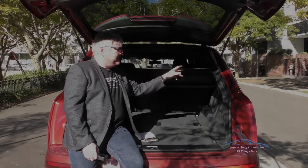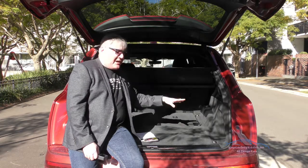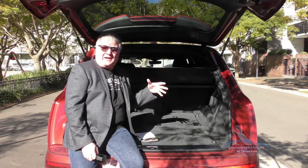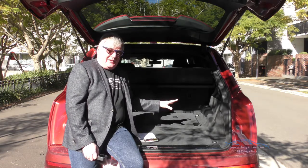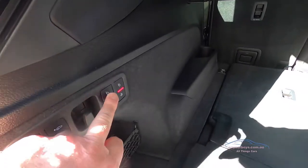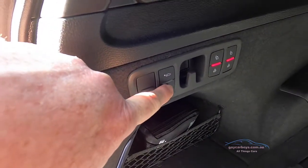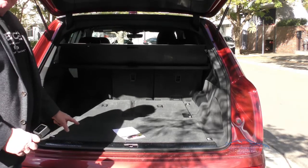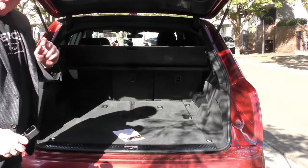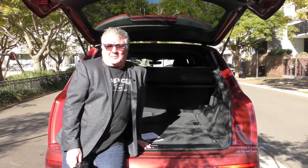When the back door opens, the rear cargo divider slides up and out of your way, so you don't have to take it out of the way if you don't want to use it. All of this stuff back here is electric. There's little buttons here that raise all over the seats. And this is a particularly handy button. This raises or lowers the back of the car. So you probably can't see that at the moment, but that's actually going down. One more touch will bring it back up to normal height. And that's all thanks to the air suspension.